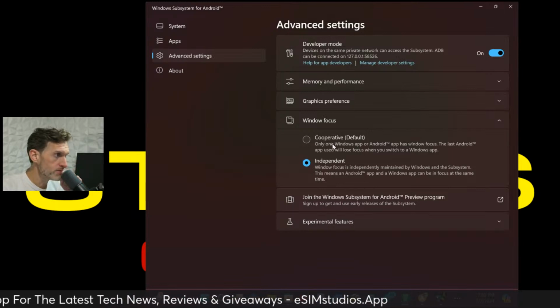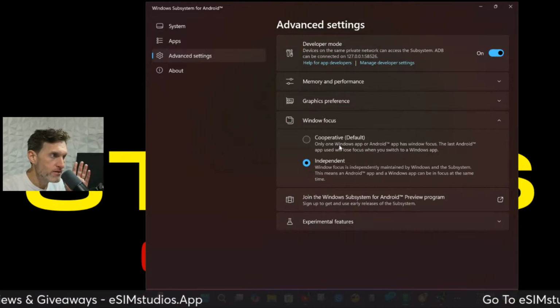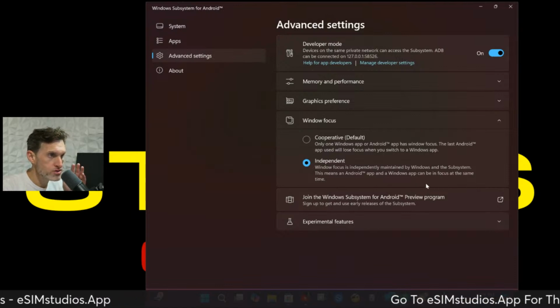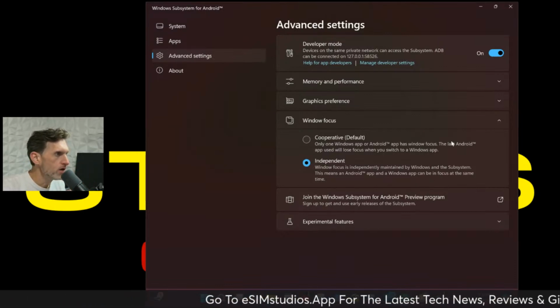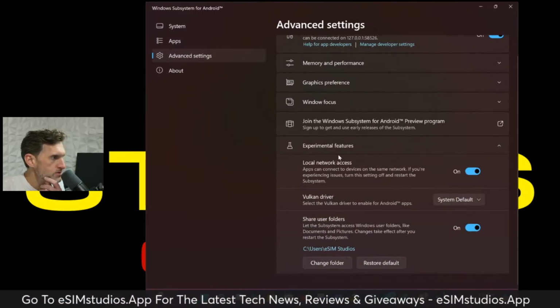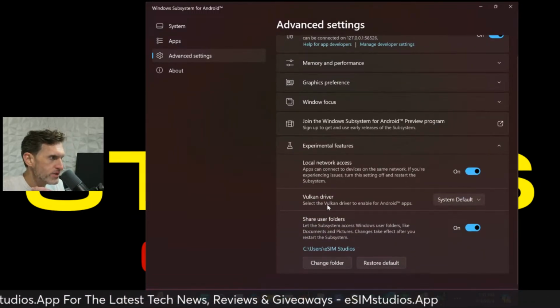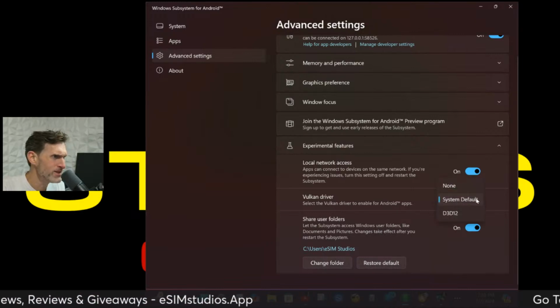Cooperative, the default option, only one Windows app or Android app at a time, essentially. So you can pick and choose which one you want to run, right? Let's see what else. Experimental local network access. You can choose your Vulkan driver.